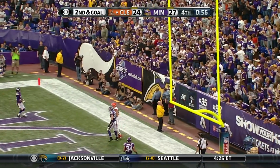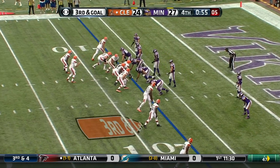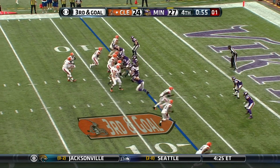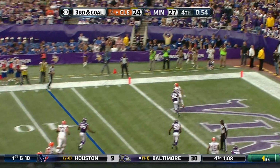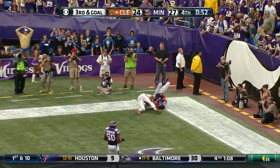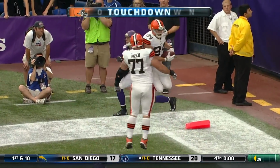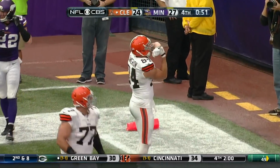Hoyer throws it away. It's third and goal at the 7. For Cleveland born and raised, Brian Hoyer. Here comes Allen. There's the pass. It's a touchdown! The third today by the tight end, Cameron.